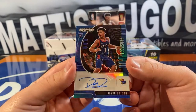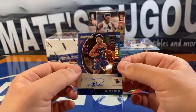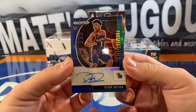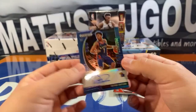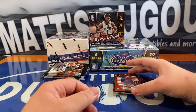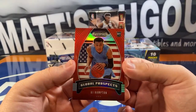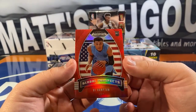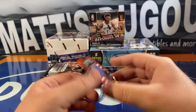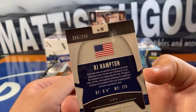So Chris having a nice start to the break. Prospect rookie autograph. Like the blue match, the blue jersey there. Nice. Really sweet card. There we go, dude. Nice Dotson. Got a red global prospects rookie insert, RJ Hampton for Michael and the Nuggets. That'll be numbered also to 299. 205 of 299.